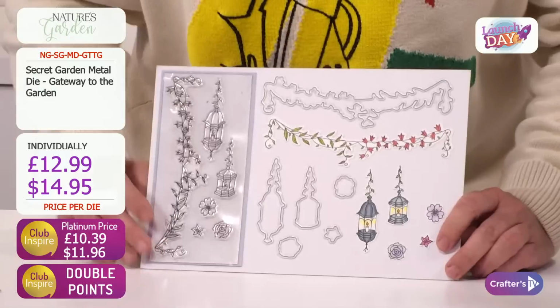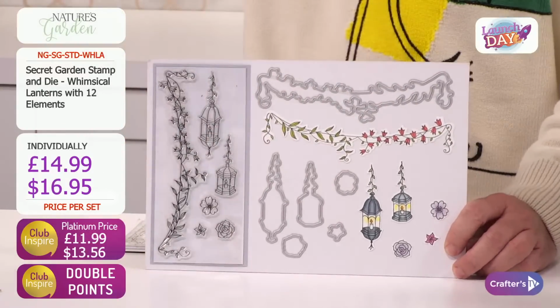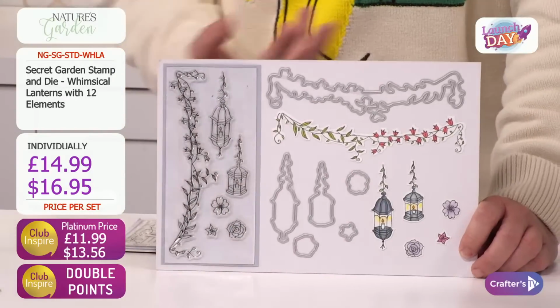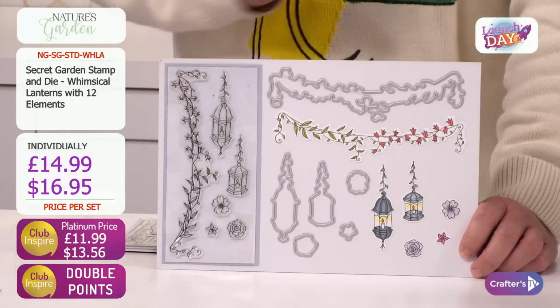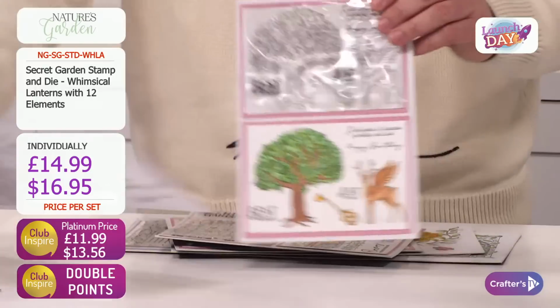This is your whimsical lanterns. Now I love that on the board here, it's done on a horizontal way, but you saw that beautiful card from the lovely Rachel who'd used it vertically. So really think about how you put this together. Are you going to hang those lanterns from that beautiful foliage? Are you going to hang them separately? You could create beautiful bunting with this as well. I think it's something you're going to get a lot of use out of.